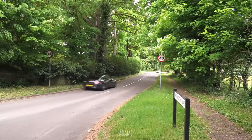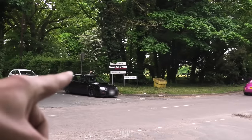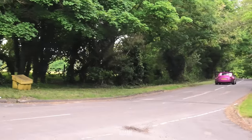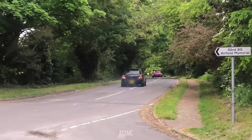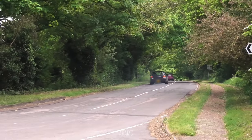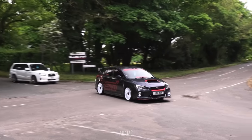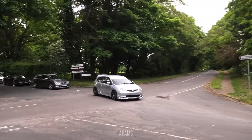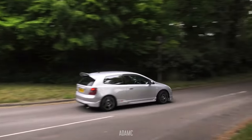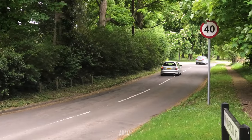Different types of departures there. And a Pink Z! Yes! Now Subaru with white wheels. What will the EP3s provide? We all knew.